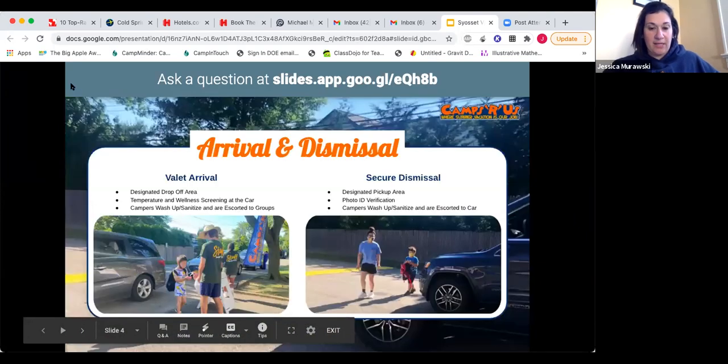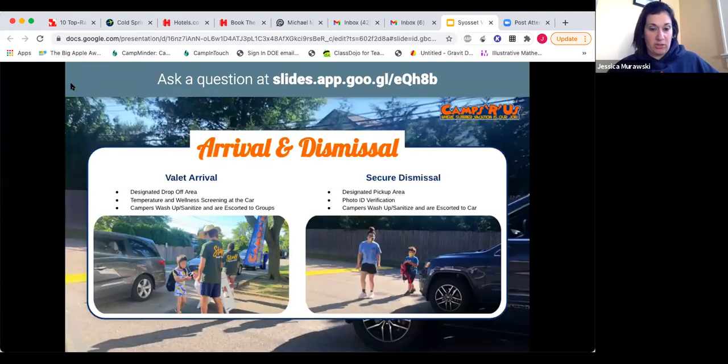Arrival and dismissal. Last year, because of COVID, we had to change our arrival and dismissal procedures from in the past, and we will continue doing that this year. So arrival starts at 8:40 for regular time, between 8:40 and 9 o'clock. Early arrival is at 7:30 and goes till about 8:40.